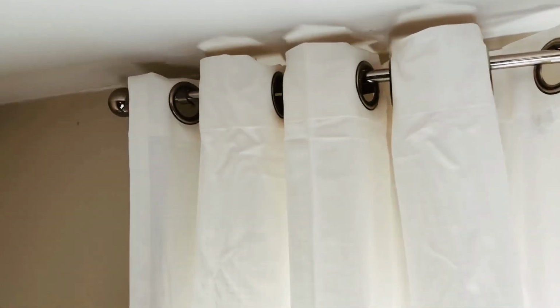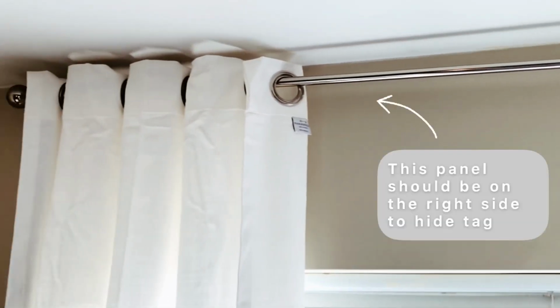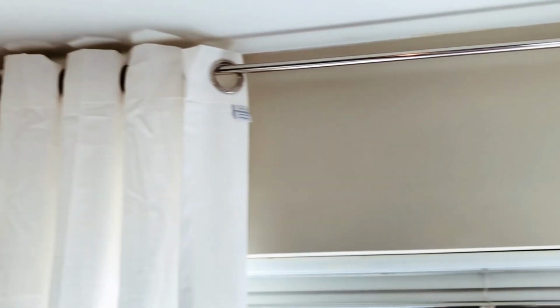Now they look fuller, and this will also help train in uniform nice pleats. As you can see, the before and after, it makes such a big difference. But they are still wrinkled, so we have to freshen them up a bit.